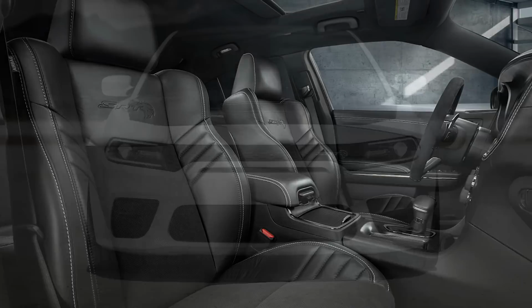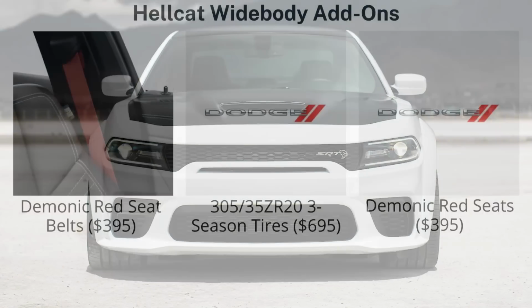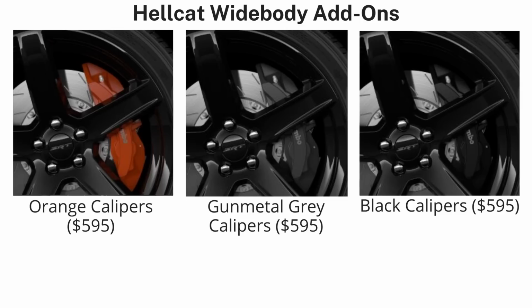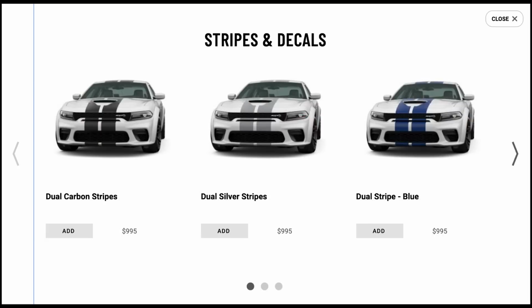As for the extra options, the Hellcat adds quite a few. The racing stripes and satin packages carry over from the other models that we've already seen. 3-season tires are offered for $695, and under the wheels you can opt for 3 different brake caliper colors: black, gunmetal, or orange. There's also red seat belts for $395, and demonic red seats for $395. Everything else carries over from the lesser trim levels, but they are a bit more expensive.